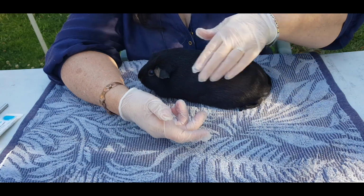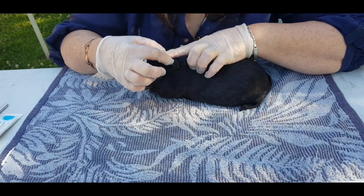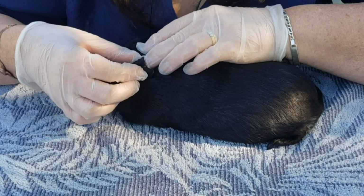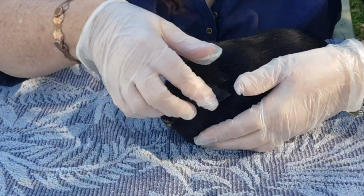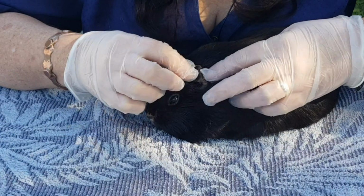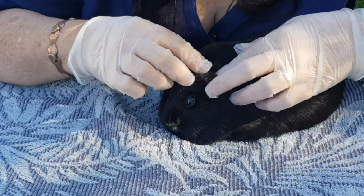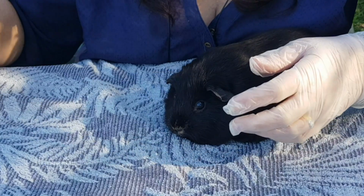But what we are going to look at is a little tiny sebaceous cyst that she's got here, inside her ear. So you can see it's a tiny, tiny little lump. All we need to do is just nick the top of that and it will then come out and we can disinfect it. So we'll do that very quickly.